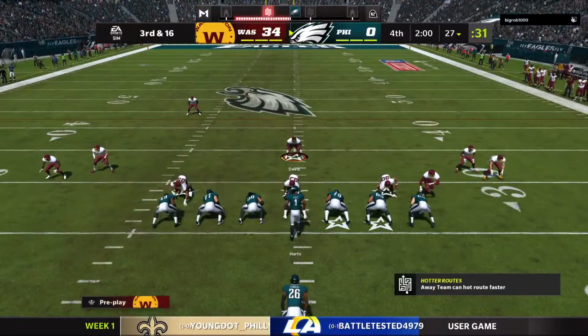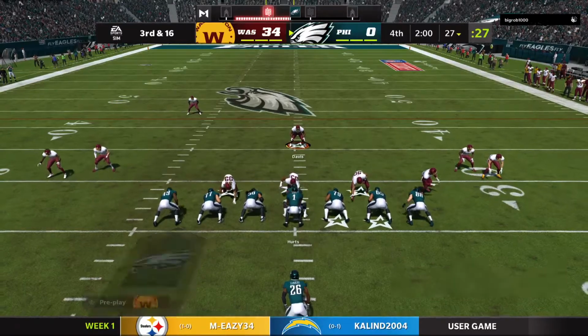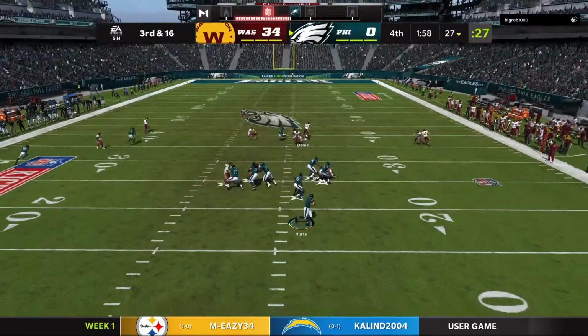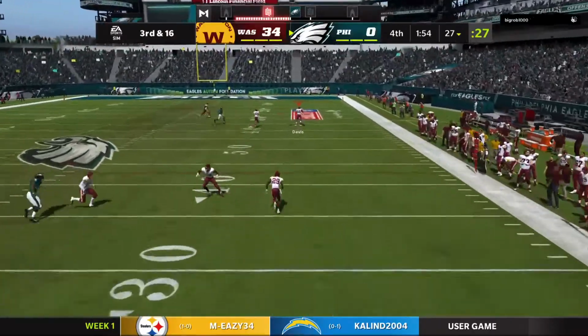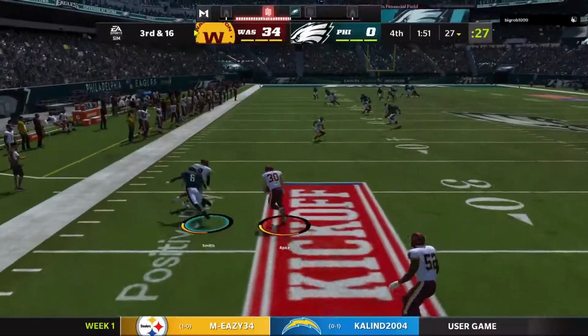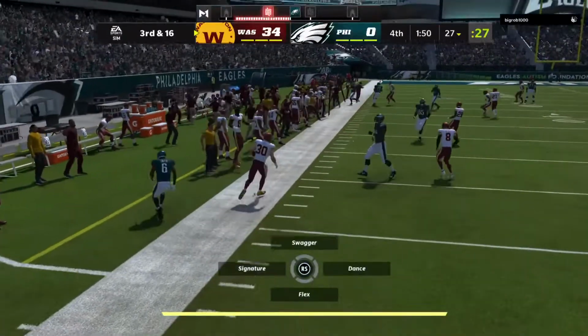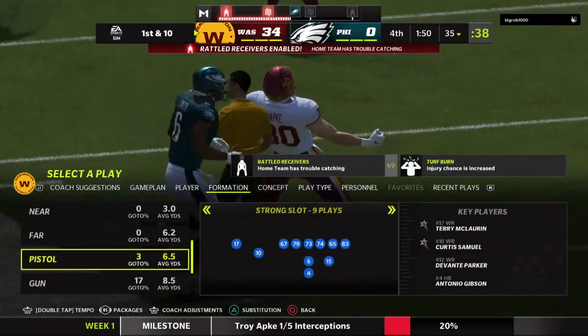So it's Eagle football here as we get you reset. They face a 3rd down now as they try to find a late score. He's going to let it fly. And his pass is intercepted for the 4th time today. Picked off by Troy Apke. The utter domination here just continues.